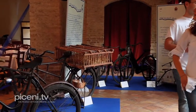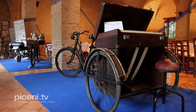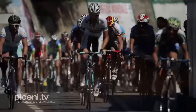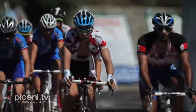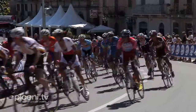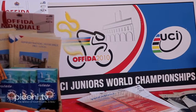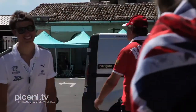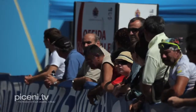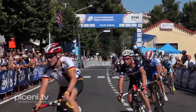Bicycle is not only a sport, but it represents a traditional feeling and is a real source of pride. Offida is the center of an association devoted to amateur cycling, the SCA, Amateur Cycling Society, and seat of the Junior Road World Championship, an ancient village that is going to reach international glamour thanks to its passion for sport and for its warm welcome.